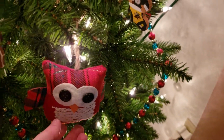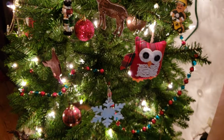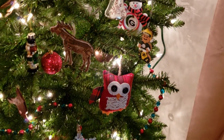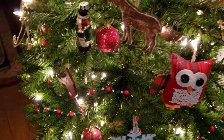I think I got them from Dollar General last year. Dollar General or Dollar Tree. I believe it was Dollar General. And I was going to try making some and just have not had a chance. But they look real easy to make. Just basically scraps.